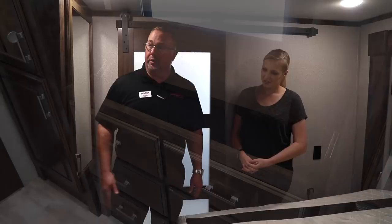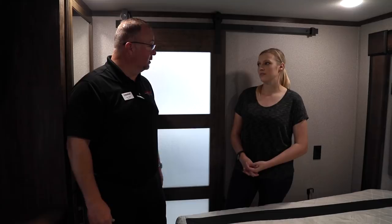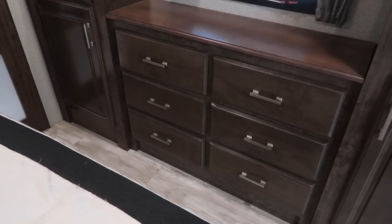And actually, in the hallway right next to where Jason is standing, both of those closets do have hanging storage as well. So if you have more clothes that you want to hang as opposed to fold up and put in the drawer space, you do get the two additional closets in the hallway on this particular model. This also has the chest of drawers in the middle. You get six drawers, three on his side, three on your side.